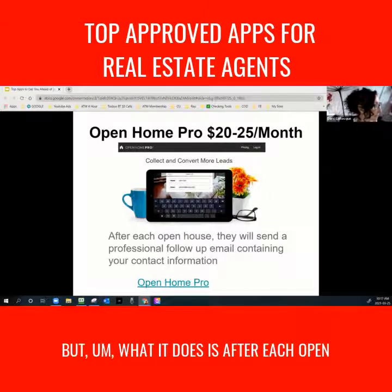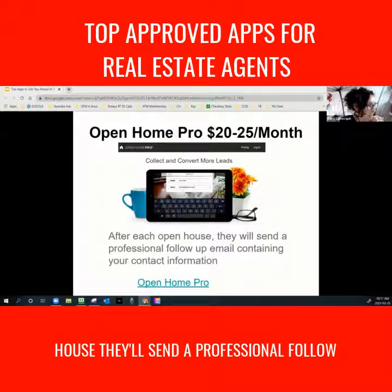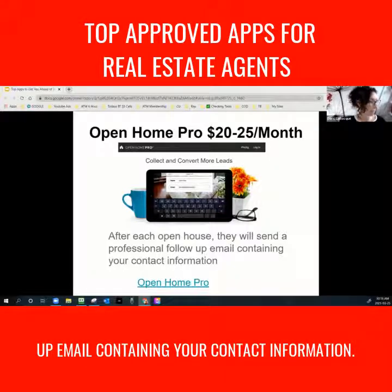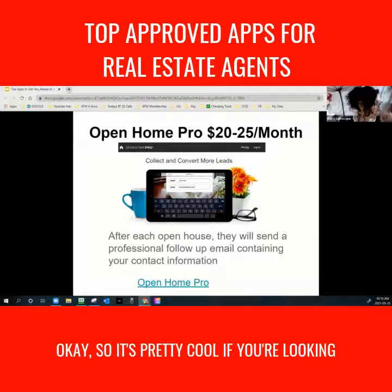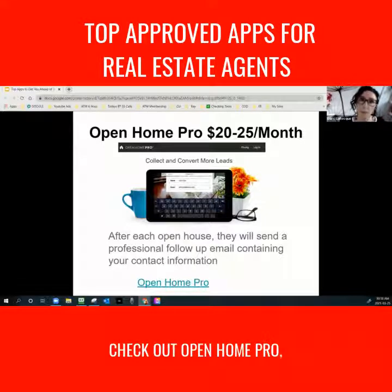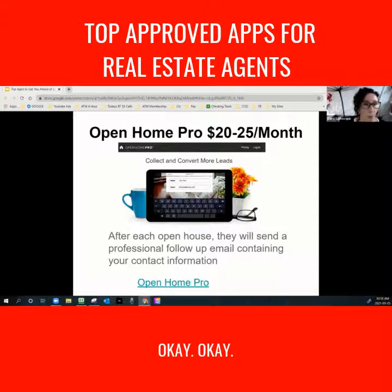But what it does is after each open house, they'll send a professional follow-up email containing your contact information. I believe they have sequences as well. Okay, so it's pretty cool. If you're looking for a tool like that, check out Open Home Pro.